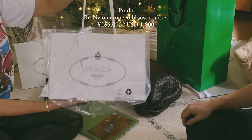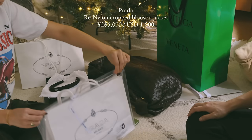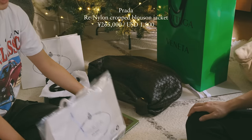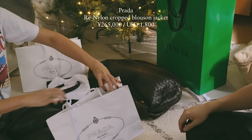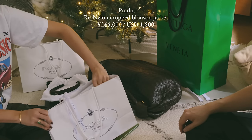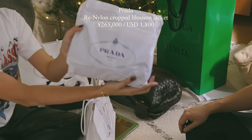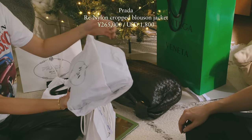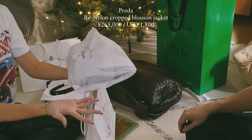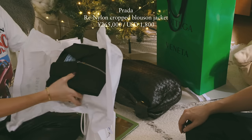And last but not least, I was passing by the Prada in Miyashita and I spotted this jacket in the window and went to try it on and fell in love with it. It is from the Prada Nylon with Magnum Photos collaboration. This is what the packaging looks like. I ended up purchasing it at the Prada in Aoyama just because I felt like that store was so iconic in its architecture. I just wanted to get it there.